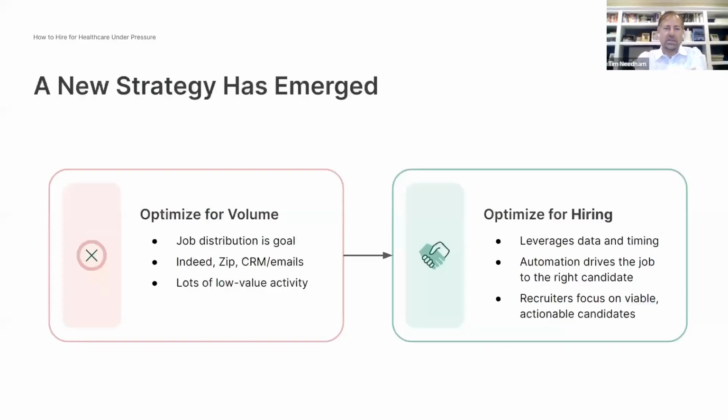So what this is going to entail, and this is the challenge I think for the industry, is a pretty wholesale shift. We have been groomed and trained to think about optimize for volume, right? We need more hiring, we need more candidate flow. It's all about top end of the funnel. We're focused heavily on cost per click optimization, maximizing our exposure to jobs. And this really does feed the environment of the Indeeds, the ZipRecruiters, our CRMs. It's all about this massive data.